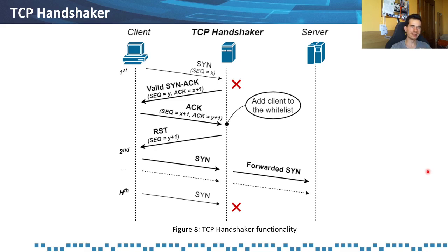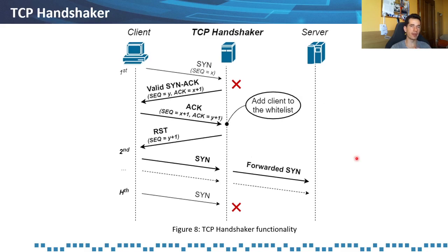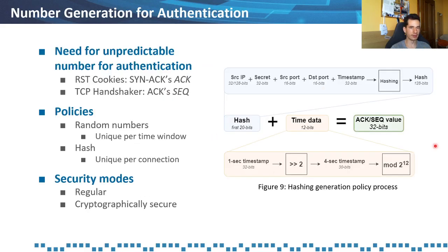I forgot to mention that TCP Handshaker and reset cookies are effective against spoofed IP addresses because we require some response from the client, and therefore spoofed IP addresses cannot be used because the attacker cannot possibly guess the right values to respond with. And to generate these values, to be able to authenticate the client, we need some system of generating these values. That's our number generator module, let's say, and we need to generate acknowledgements for SYN in reset cookies and sequence numbers in X for TCP Handshaker.